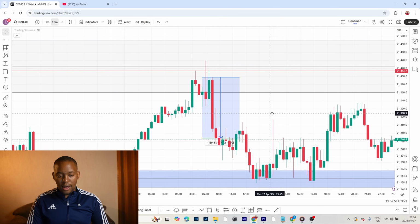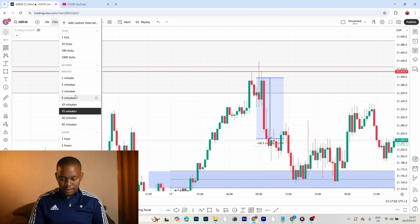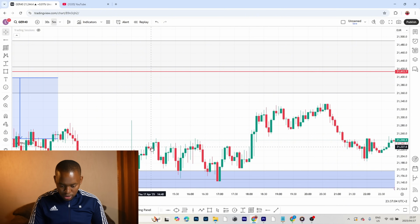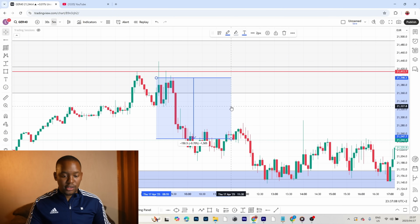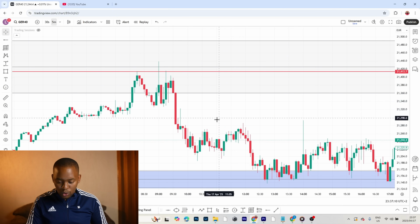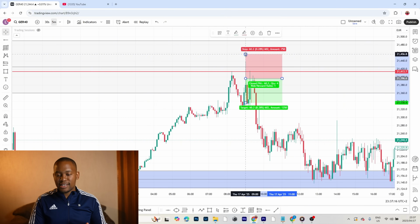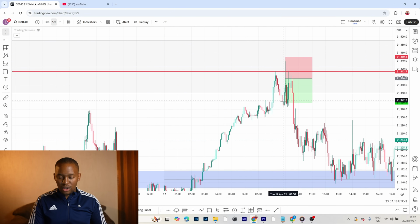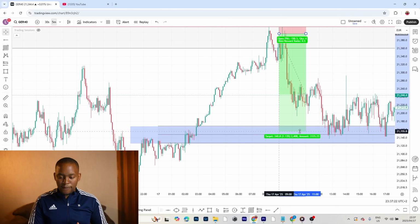So right over here, this was the setup. Let me just mark this out with this. This is just a calculator to calculate the points. But if you do see right over here, I basically took a trade right over here. And as you guys can see, the market literally dropped. And obviously we were targeting this level, right? So I will do a detailed breakdown.